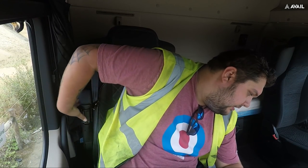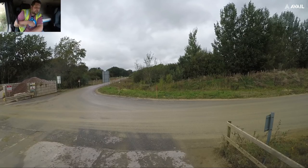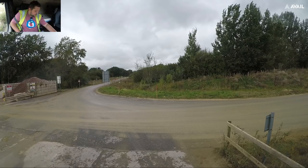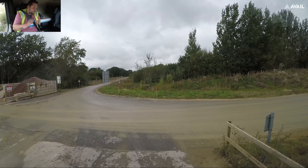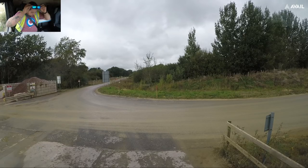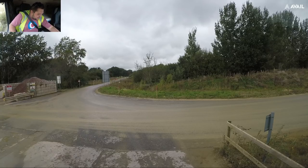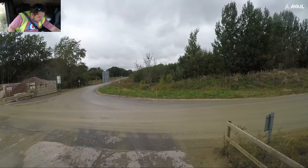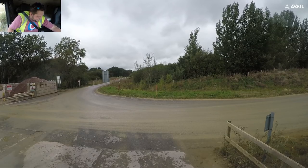We're loaded for our third run of the day. One thing that does annoy me about this truck is every time you turn the ignition on, it automatically plays music from my Spotify account on my phone because it's linked up via Bluetooth. It's the only thing that really annoys me, and I haven't worked out yet how you stop that. Very annoying. Apart from that, love the truck.